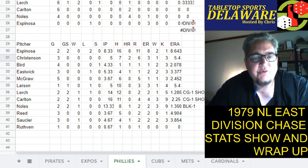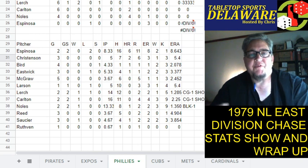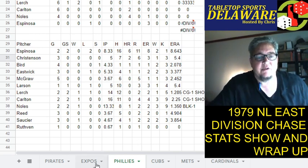Other notables, Carlton started 2 games. He was 1-0, pitched 16 innings, gave up 11 hits, struck out 9, walked 3, only 4 runs across, 2.25 ERA. So the Phillies did really well, but now we're going to get to our final 2 teams right here.